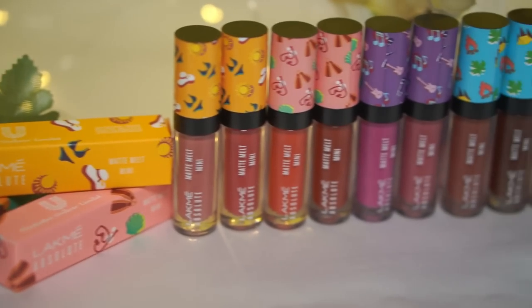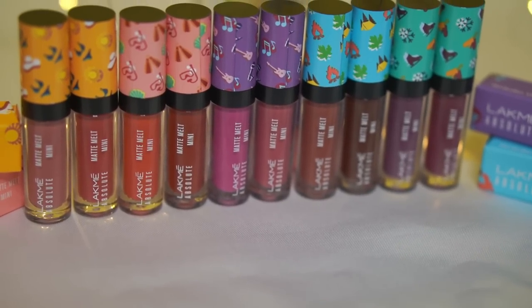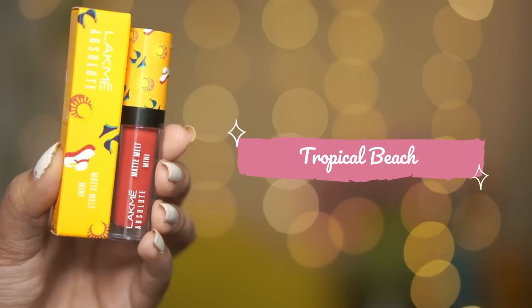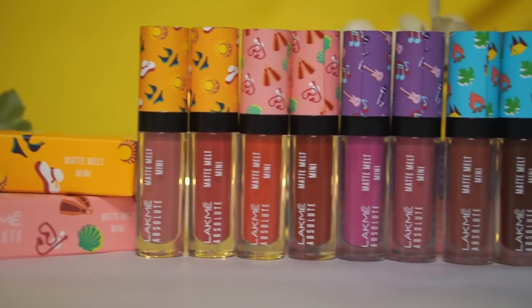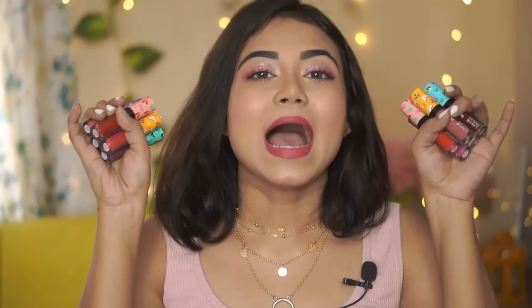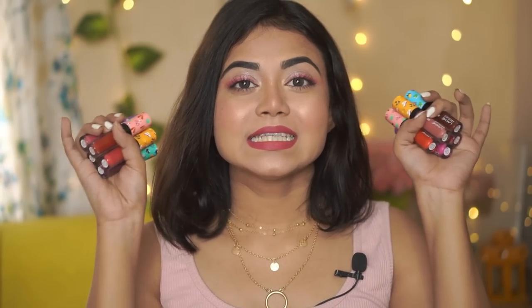So first I have to talk about the packaging of it. Here you can see these are cardboard packaging, and the packaging is based on 5 travel inspired themes: winter festival, music festival, camping, tropical beach and snorkeling. And these 10 shades are completely different from their original Matte Melt collection, and I'm sure you will find your favorite color among these 10 shades, because it has corals, it has reds, there are browns, wines, pinks. Shade range is so amazing. And these lipsticks are just perfect for Indian skin tone.